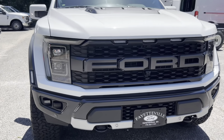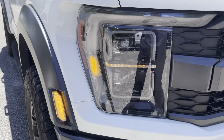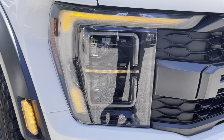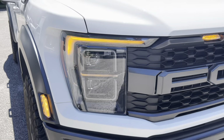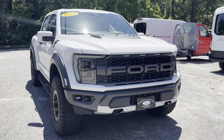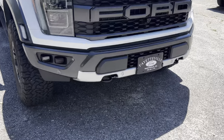Got your nice front end with your big Ford logo there on the grill, and of course when you get close to it with the key, the lights are going to illuminate. These lights are active lights. They do follow the corner in front of you with your nice turn signals and whatnot. Your daytime running lights just look great. I mean, this thing looks menacing when it's running up behind you at 90 miles an hour, so absolutely amazing.